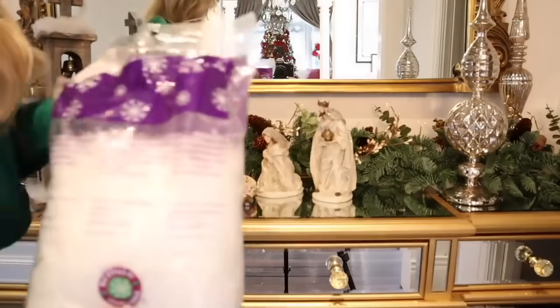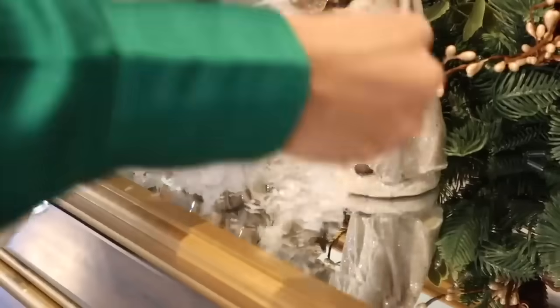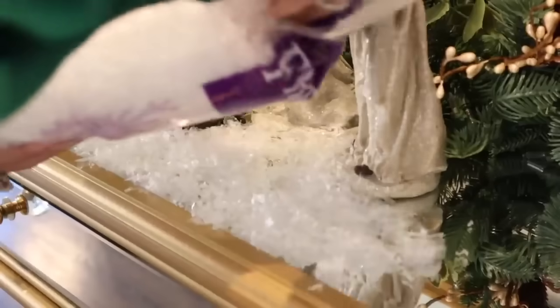To make this just a little cozier, I wanted to add some sparkly snow. So I'm just going to be adding snow all over the top here, and I think it really just creates such a beautiful effect to this nativity.